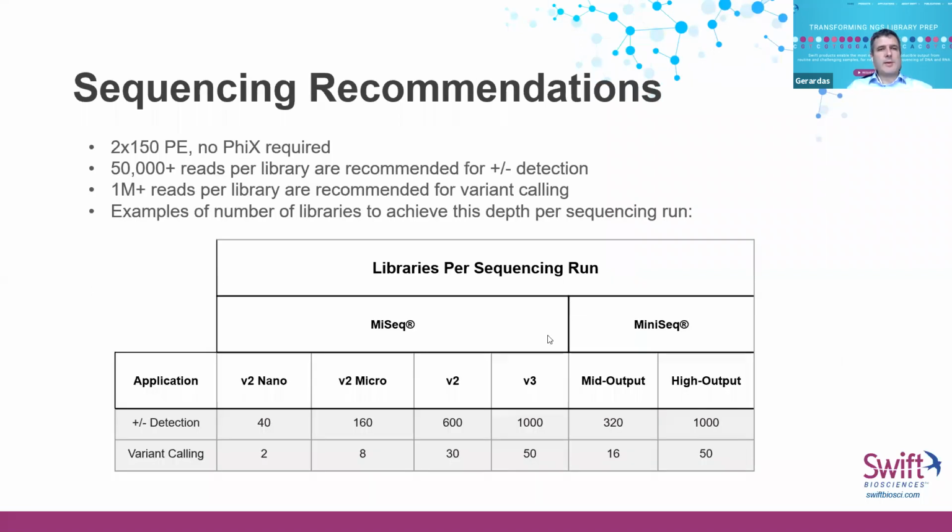Okay, so these are the sequencing recommendations here. What I wanted to draw your attention to is that we recommend 2x150 paired-end sequencing, and that there is no PhiX required in any of our amplicon libraries, whether they are SARS-CoV-2 or gene-specific or disease-specific amplicon panels. And then, as I said, I will repeat myself, 50,000 reads for the yes or no detection, and about 1 million reads for the variant calling.